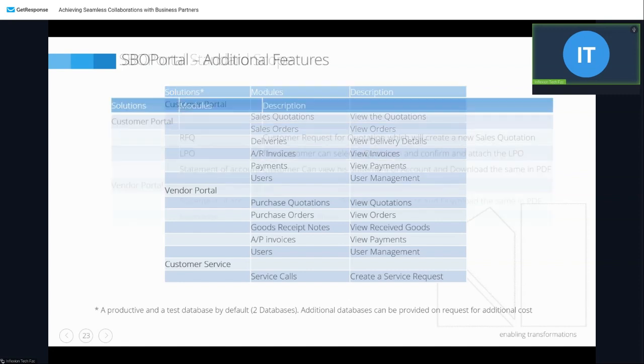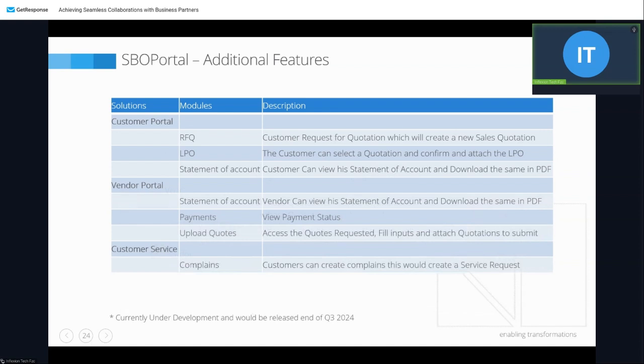Based on the deployments that we have done for various customers, we have had additional feature requirements as part of our roadmap, which we have included and which would be released at the end of Q3 of 2024 as part of our continuous enhancement process. This is based on the feedback that we get from our customers. There is an aspect of RFQ as well as purchase order confirmation and quotation confirmation that we are introducing, and also a customer statement print layout so that they can get a live statement of account in the customer portal.